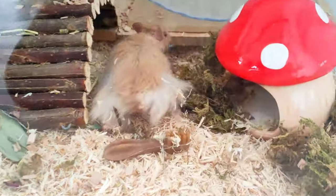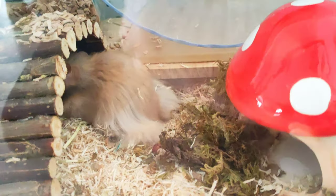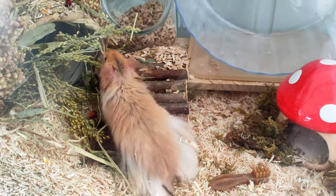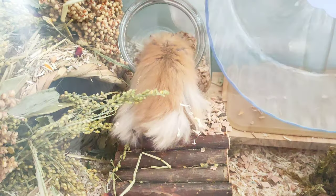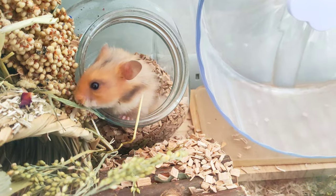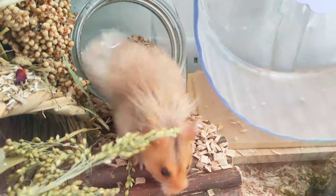Here, I put her in her new cage for the first time. She's an extremely inquisitive and curious little hamster, so she was straight to exploring all of it. She even knew that the sprays were for eating. I'll let you enjoy some of the adorable clips of the new hamster.